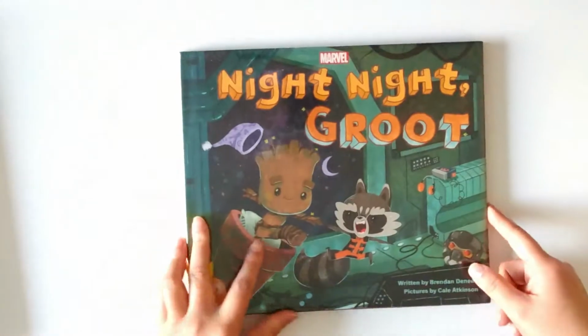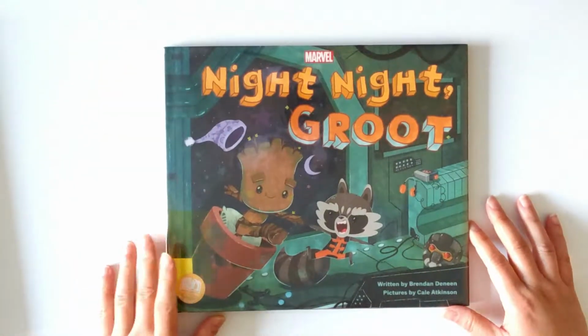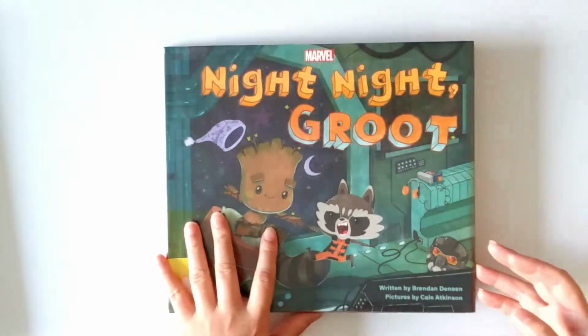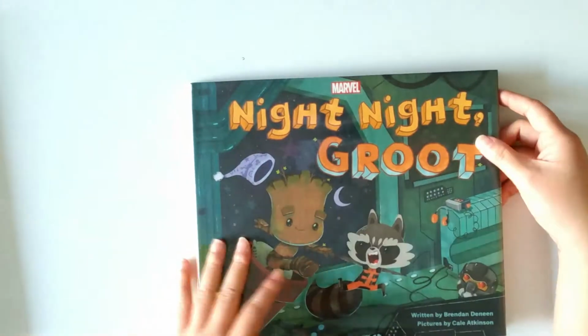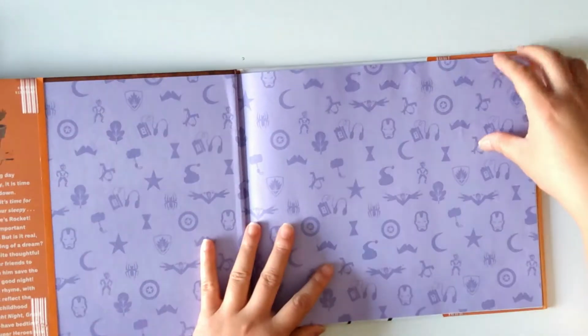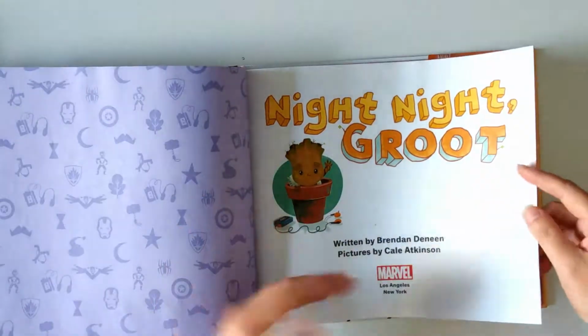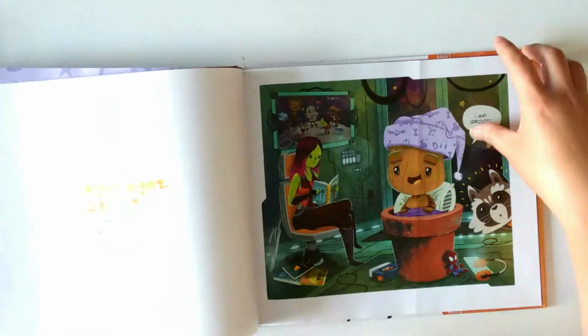The next book I have is called Night Night Groot, and if you're a Marvel fan like me, you'd recognize the superheroes, and kids like Groot. This was really great to read because my daughter loves superheroes and Halloween was just around the corner.